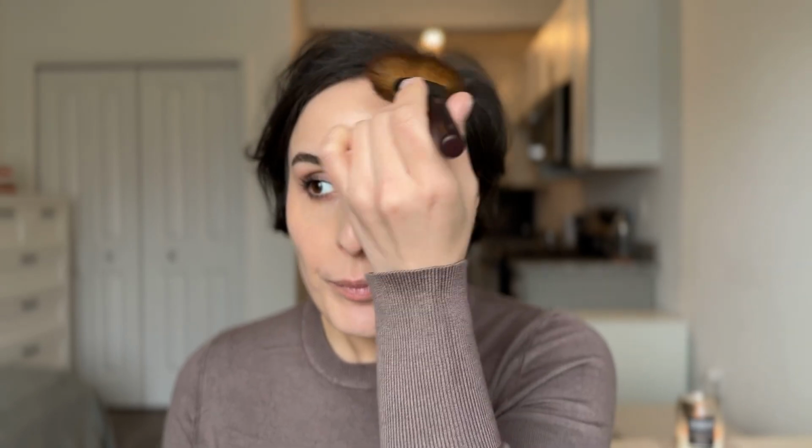This brush makes it super easy to apply a bronzer. I really like it for bronzer application, and you can also use it for powder application. I'm not a powder person. I only use it for my bronzer. I'm gonna use it with one of my favorite powder bronzers, which is the Nabla Soft Revenge. This powder bronzer is very underrated.